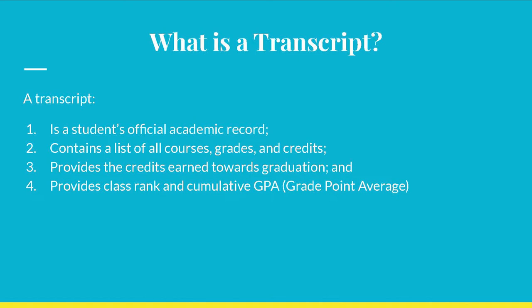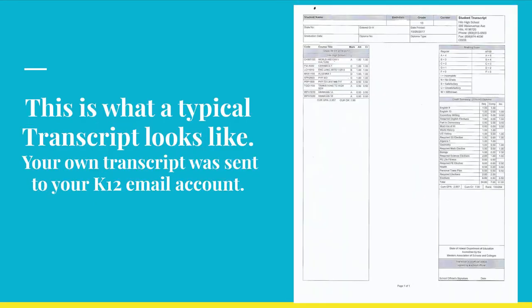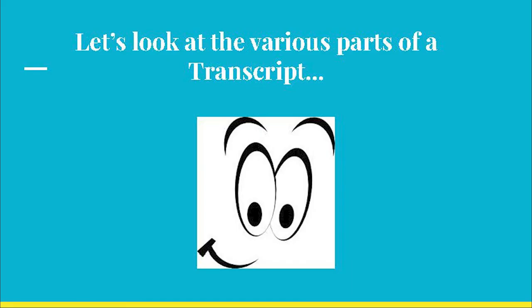For now, we'll be going over each part of the transcript, so you can see how it will help you choose your classes wisely. This is what a typical transcript looks like. Your transcript may have more courses listed in the left column, depending on your grade level. Let's look at the various parts of the transcript.